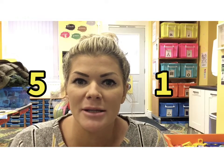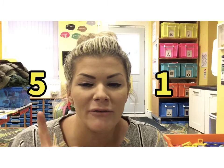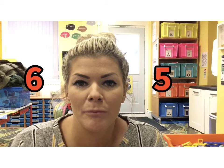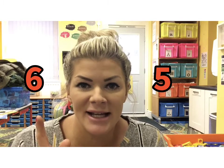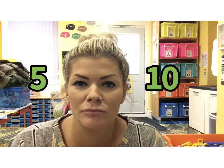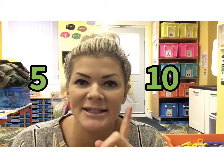Which number is the biggest? You're right, 5 is bigger than 1. Next numbers. Which is the bigger number? More difficult that time. 6 is bigger, it's 1 bigger than 5. Next numbers. You're right, 10 is bigger than 5.